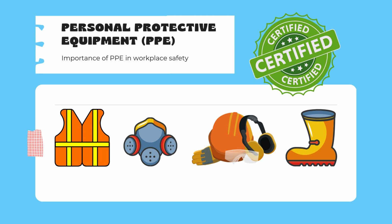Goggles and safety glasses. Eye protection is crucial in machining production, as flying debris, sparks, and splashes can cause severe eye injuries. Safety goggles and glasses shield the eyes from impact, and many also provide protection against harmful UV rays. Goggles with side shields or wraparound designs offer additional protection from side impacts and splashes.